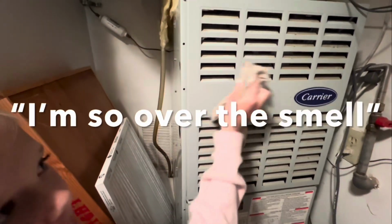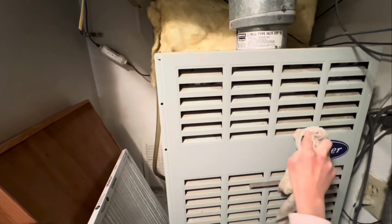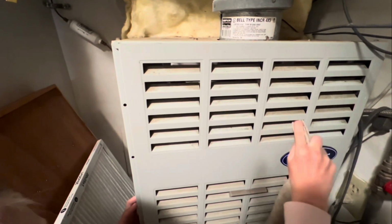I'm so over this smell. I'm putting this Lysol spray on my no-no list. It did give me a really bad headache.